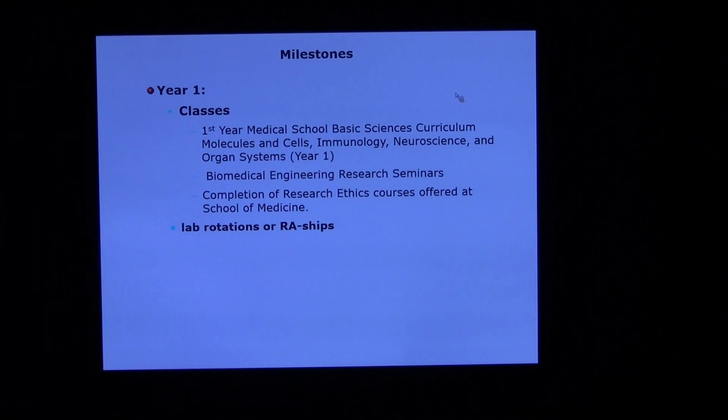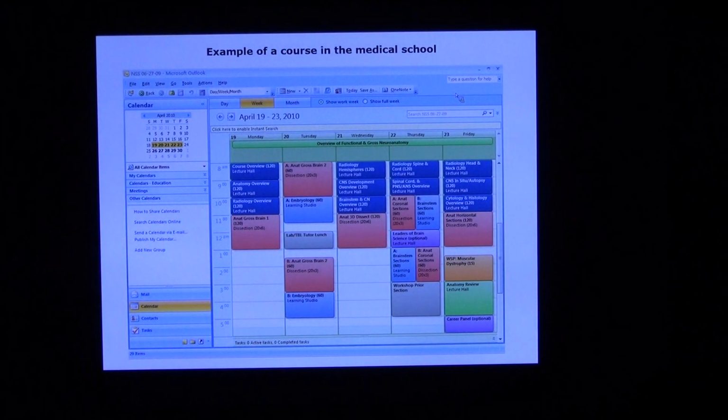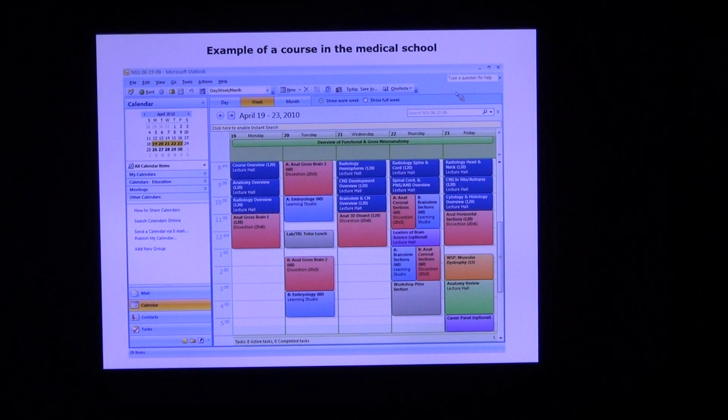So as year 1, you have classes, you have lab rotations, or you have RA-ship, and then you have to decide which professor you want to do. And this is one of the examples of classes. So as we are under School of Medicine, you get to take School of Medicine classes. So you can be with the medical students, and you can take anatomy, you can take immunology, you can take many different kinds of courses.